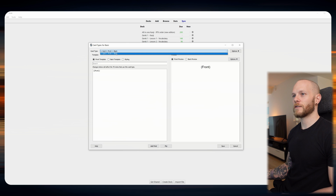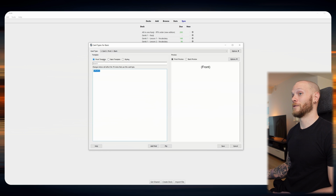In this case, there's just front to back, so it's only one way. On the front, it shows you the front, and on the back, surprise, it'll show you the back, but it'll also show you the front, for example. So this is what you see when you flip over the card. This is what you see on the front of the card. So on the front preview, you will see the front field. That is what these curly brackets around the word front are doing. It's displaying that field. So on the back, same thing.